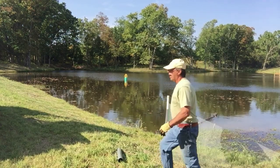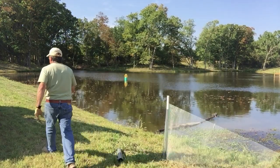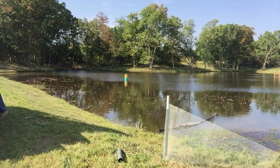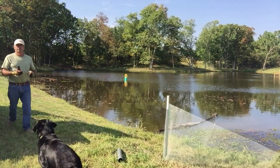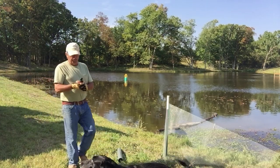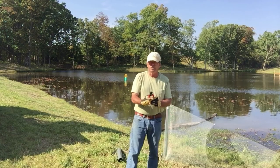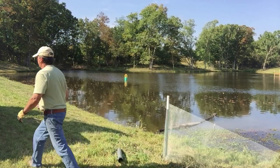I think I'll put a little piece of wire around this. I don't want to clip them on the pole yet, so I'm just going to put a little piece of wire on here so I can kind of halfway stretch it out a little bit to see how long I need.